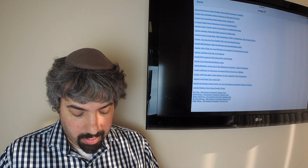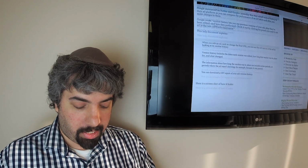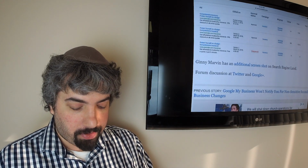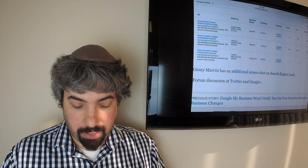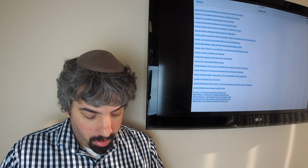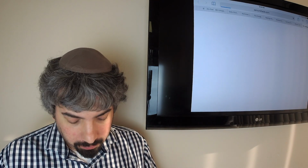Google AdWords added a version history for ad changes. So if you make ad changes, you want to see how it performed before and after the ad changes. Google has this new report that shows you the differences in how it performed in a version history type of view, which is cool.